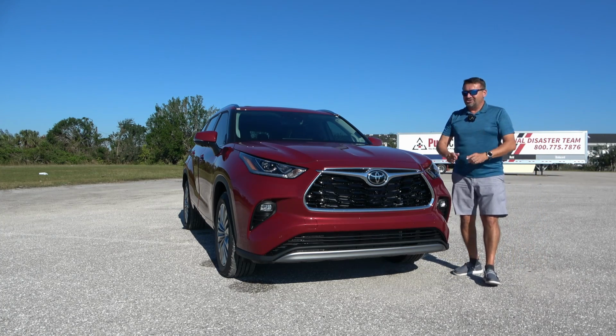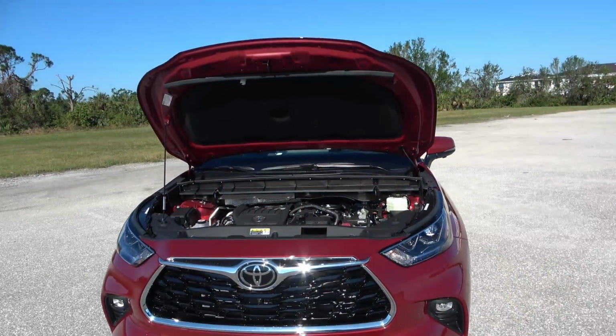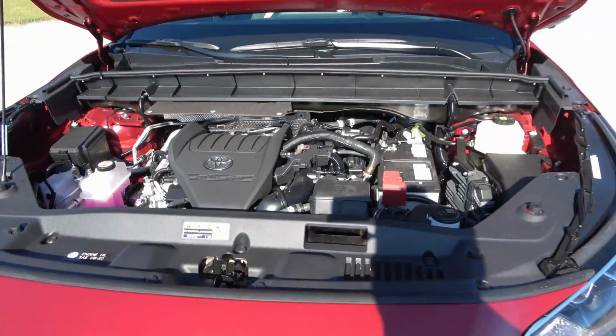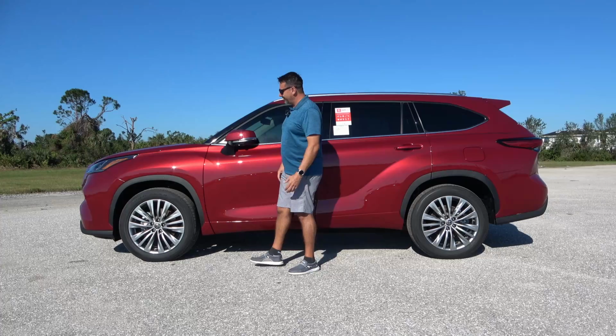One of the biggest changes is underneath the hood. Let's see what it is. No more V6. Right now, the standard engine is a 2.4 liter turbocharged, 265 horsepower, 310 pound-feet of torque, mated to an 8-speed automatic transmission. Overall, the design hasn't changed on this vehicle, but I still like it.